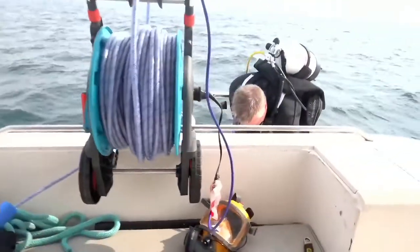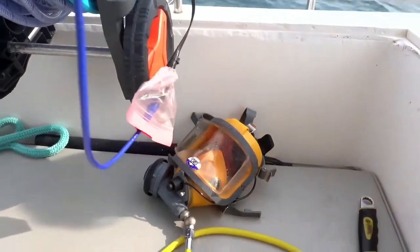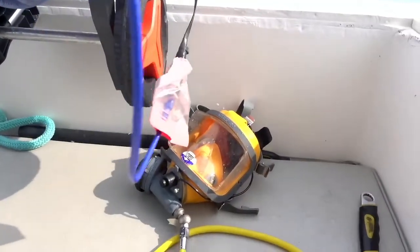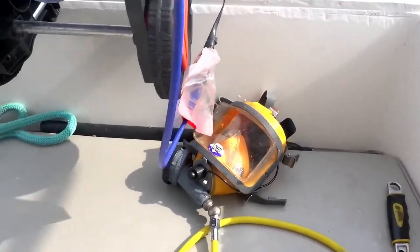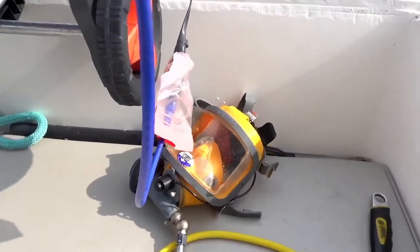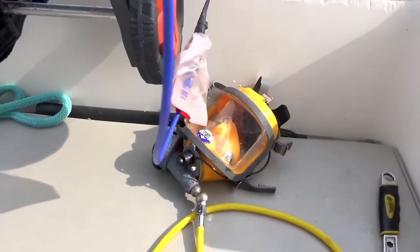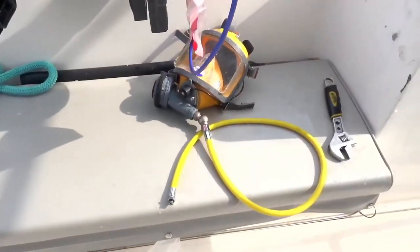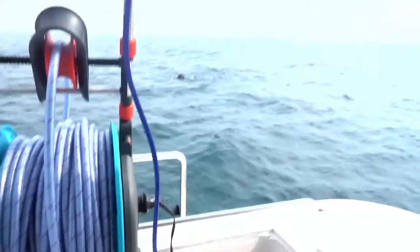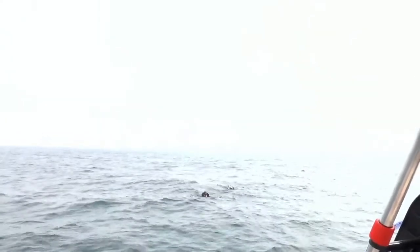And this is one of our comms masks here. We've got two of these. That's a full face dive mask, so that would replace the dive mask. There's a speaker up here, and there's a button just at the mouth that divers can press to speak with us. And that sort of functions as a regulator too, for everyone that knows a bit about their diving. All right, there's the divers on the surface.